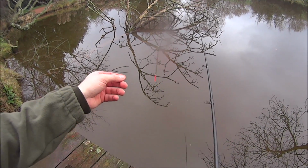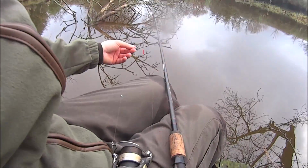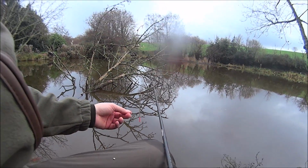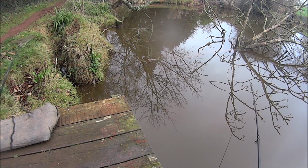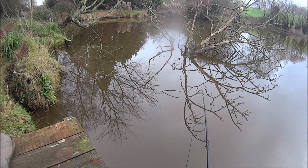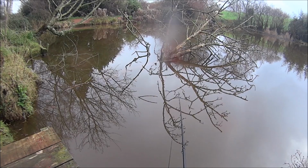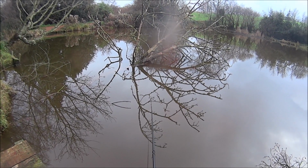The float fishing setup is simple. A loaded waggler locked by two shots down the line to a dropper because I'm fishing over depth. I decided to target the snaggy tree first. It didn't take long to have my first bite.